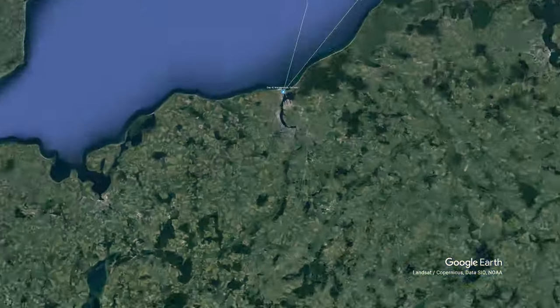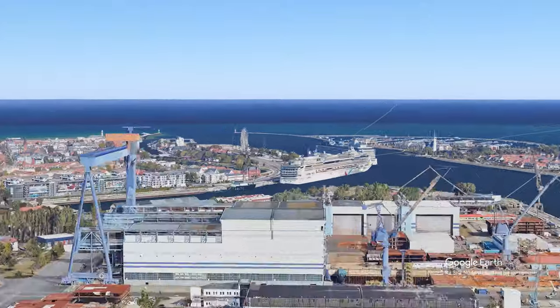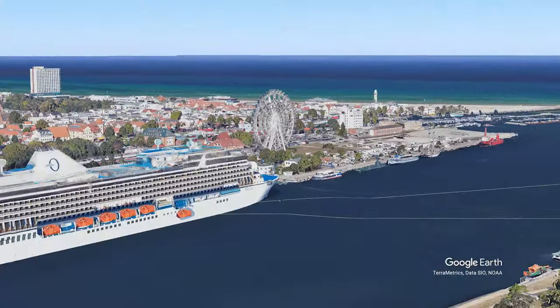On day 4, we travel from Copenhagen, Denmark to Warnemunde, Germany, where we spend our day visiting the local town.